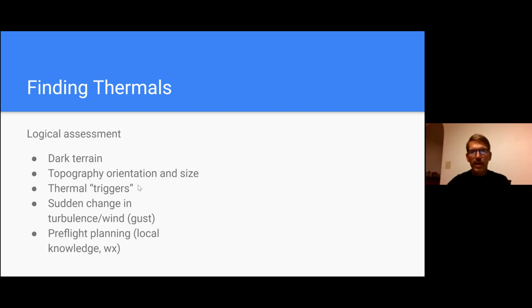Also looking for thermal triggers. We call them discontinuities in the surface. It could be as simple as where there is that dark ground and then there's a tree line or a fence line even, or vehicles driving on the road. So things that are going to make those thermals that we talked about in the last presentation rise off the ground. It's going to kick that air into motion.